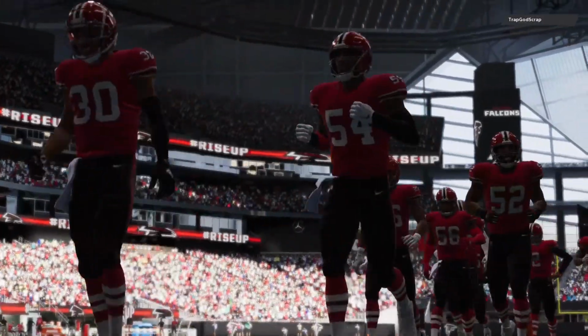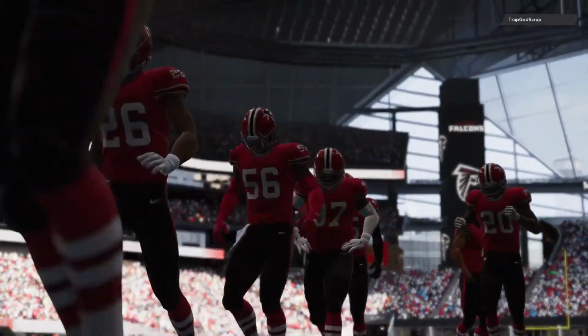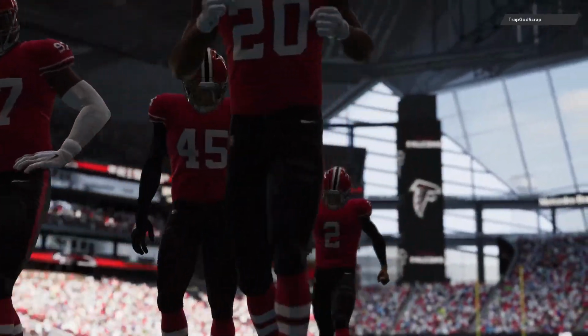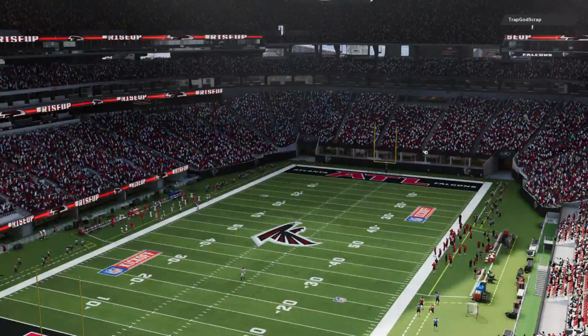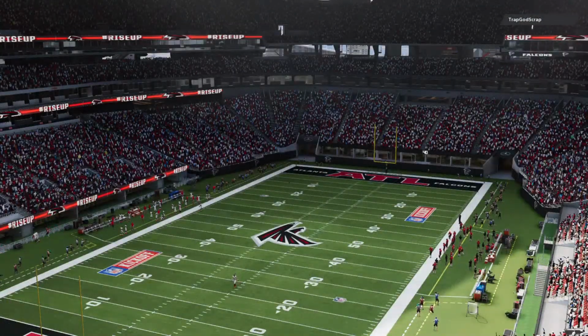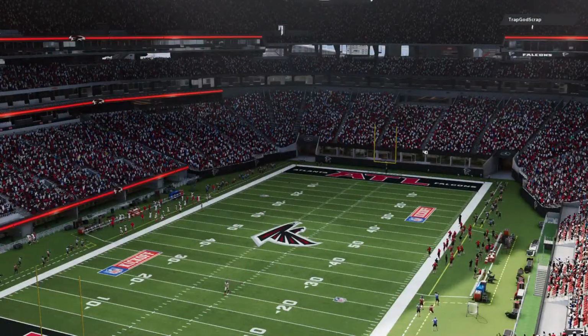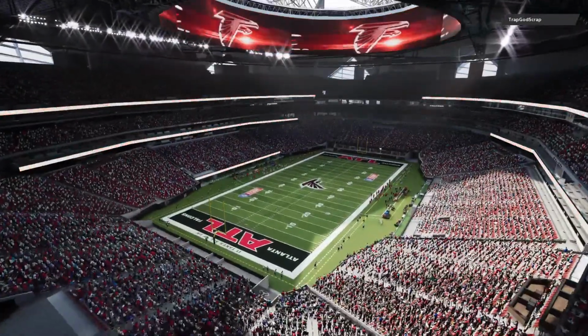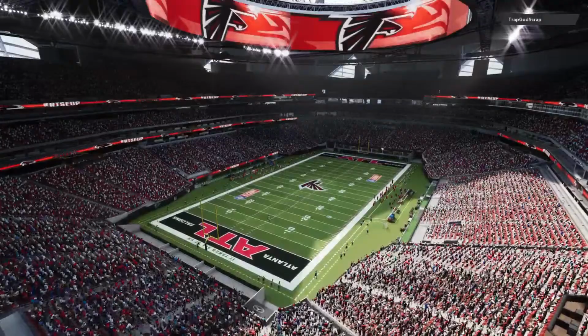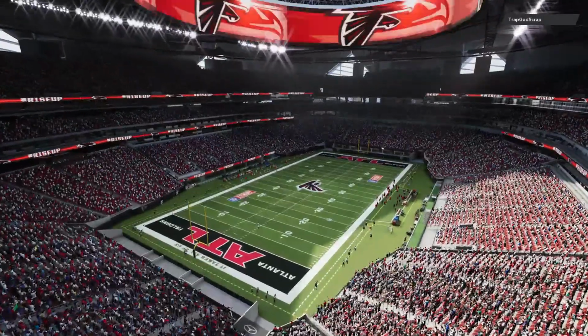So for Tampa Bay, it was a game that could have gone either way, but they get the touchdown in overtime to secure the Week 1 victory. And they'll return home next week to take on the Philadelphia Eagles. Meanwhile, for the Falcons, they go down to defeat here in the opener. And they'll try to get back on track next week as they head to Dallas to take on the Cowboys.